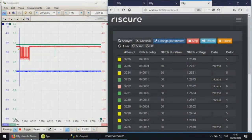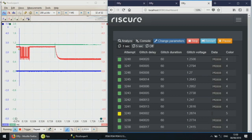So what you see here on the left side is the exact same picture from the oscilloscope that you saw before. There's the voltage, there's the communication, there's the trigger. And on the right side, you actually see the communication towards our FPGA-based glitcher. So on the first column, you see a color that represents exactly the same as the plot. Green for too weak, yellow for too strong, red for successful glitch.